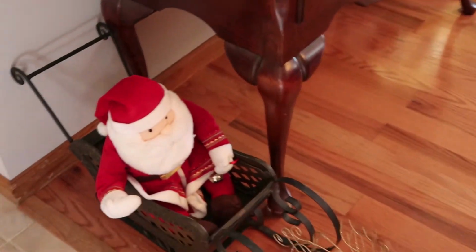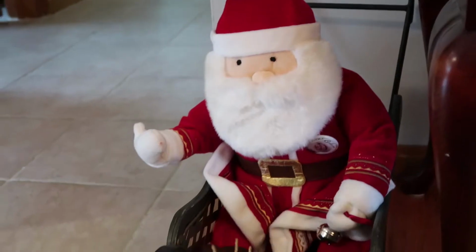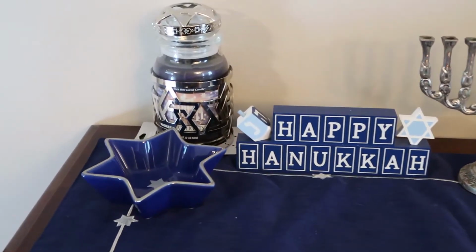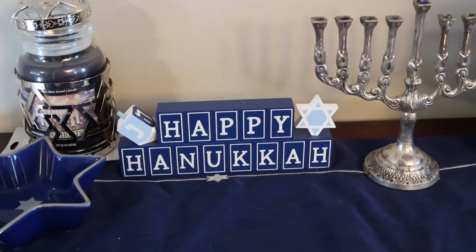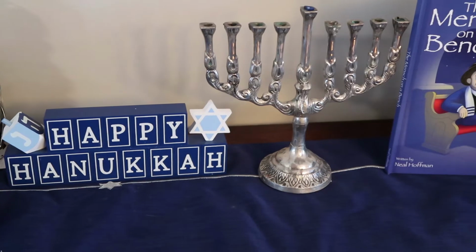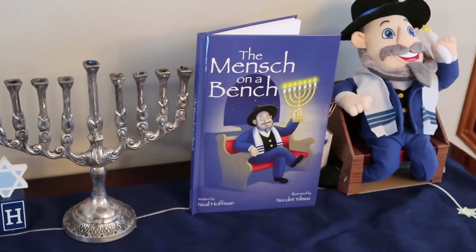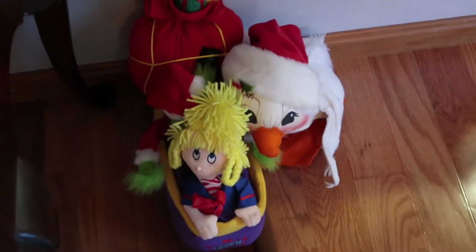From there, we head into the dining room, which is kind of a mixture of the two holidays of Christmas and Hanukkah. So we've got Santa in his little sleigh here with his little reindeer. Here is our Hanukkah table. Of course, with our Mensch on the bench. And then over to this side is a Grinch and a little Christmas duck or goose, I don't know.